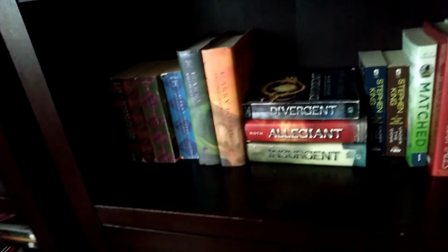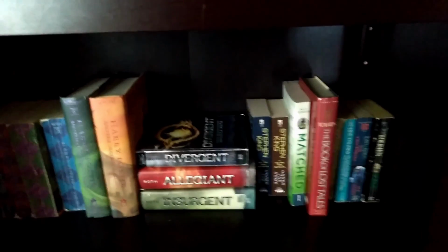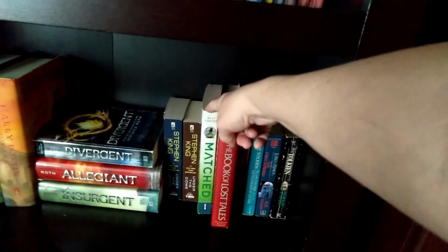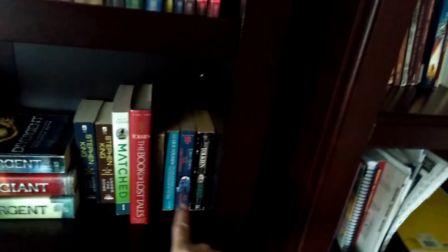Then down here, sorry about the lighting, we have the Harry Potter, and then I have my Divergent series, and Stephen King, Under the Dome, matched. We have the first one. My daughter's read them all, but I want to get the other two. And then Tolkien books are right here. So, sorry, it was so wobbly. I probably cut my head off.